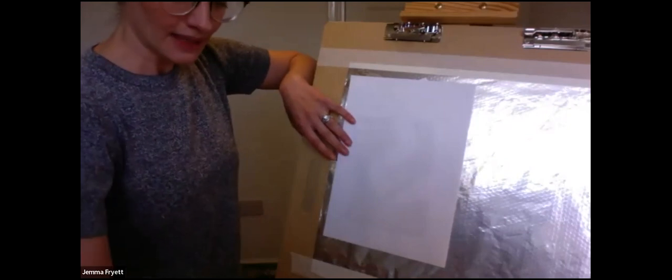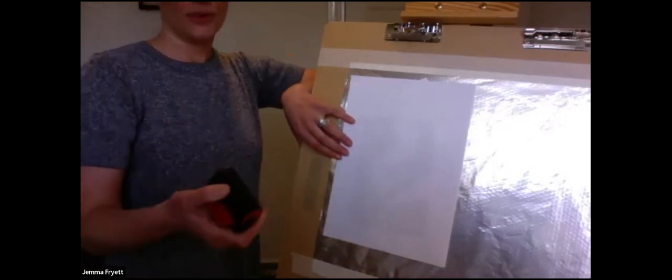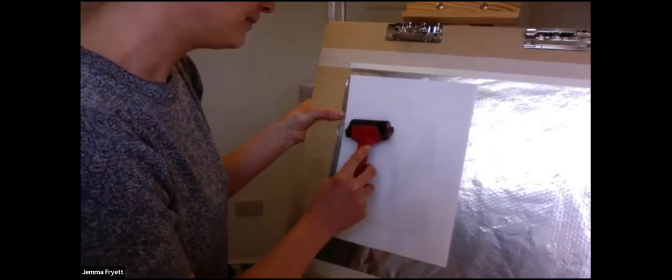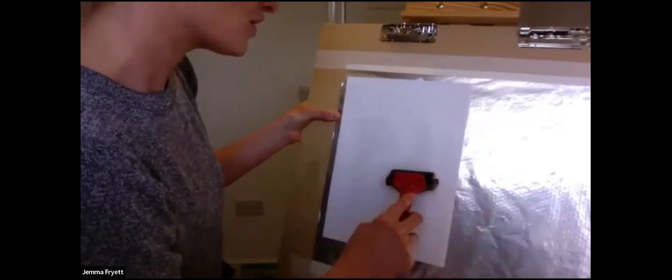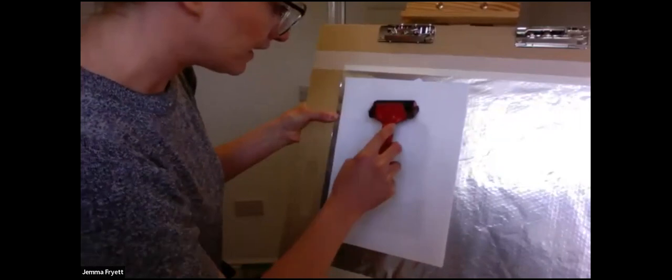Okay. And again, you're going to take that clean roller, okay? So it's the one with no ink on it, and just hold your piece of paper in place, and you're going to push really firmly. And just go over it a couple of times just to make sure you've got everything there.